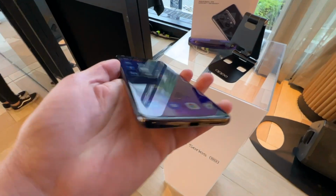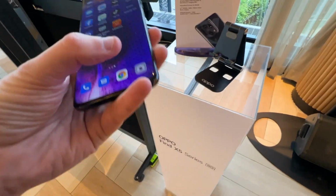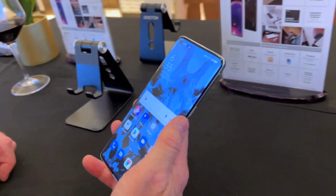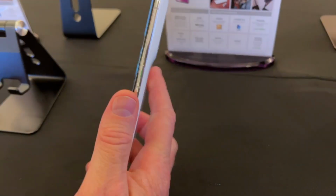While I was at the launch, I focused mainly on the Find X5 Pro, the big lad of the set, although those who want to save a few dollars might want to consider the regular Find X5 or Find X5 Lite. Now, Oppo's going big with the Find X5 Pro.